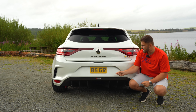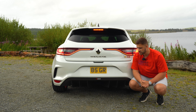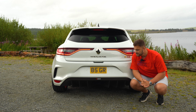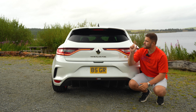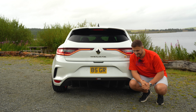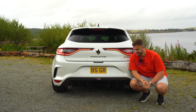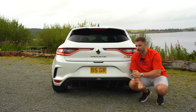Can we start the car to listen to that exhaust? Can we give it a rev? Okay. Put the car in sport mode and try again. Yeah. For a 1.8 litre 4-cylinder engine, it sounds incredible.